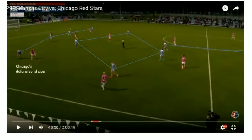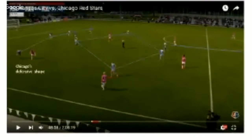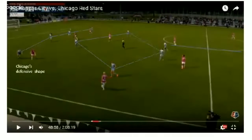It takes some time for that diamond to shift over and create an overload, so there's a lot of time and space out there. In the first half, Alexa Arlett had a lot of time and space to push forward and try to initiate something. However, with Chicago's backline where they're positioned, and the diamond slowly rotating over, there's not a lot of options. You can see Heather O'Reilly ahead of her, checking back to the ball. That's really her only option.